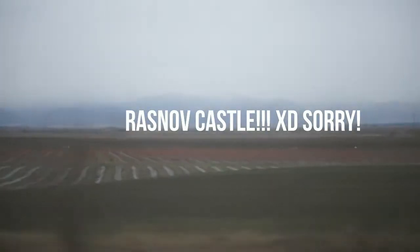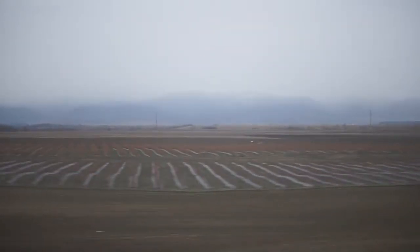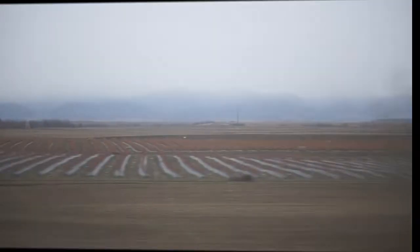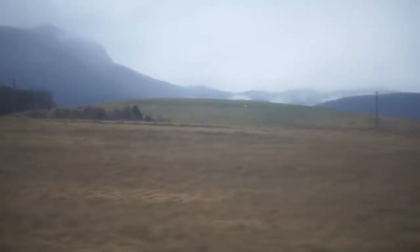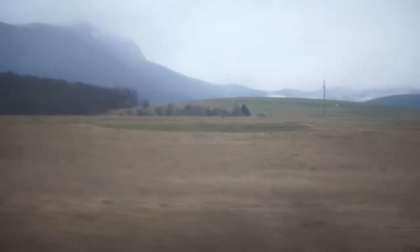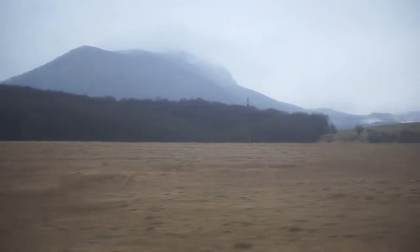First castle we will be going to is Rasnov Castle. Rasnov was first mentioned in 1331, but it could have been built earlier. So it started small and then it was enlarged by our good friends the Saxons. It's strategically placed because it links Transylvania to Wallachia, which is the kingdom which was, it's no more, but it's where Vlad Tepes himself was born and the kingdom that he owned.